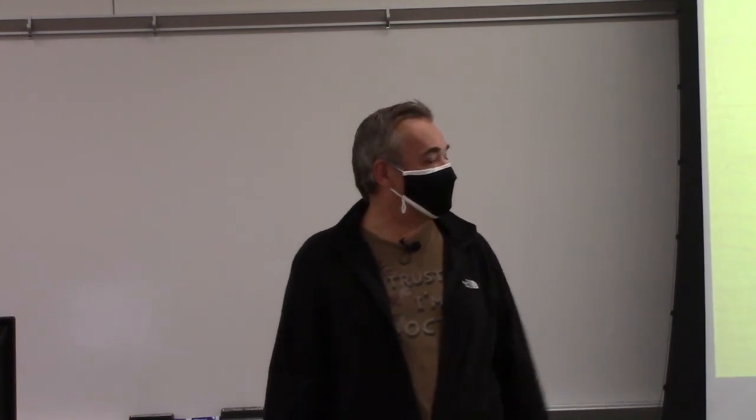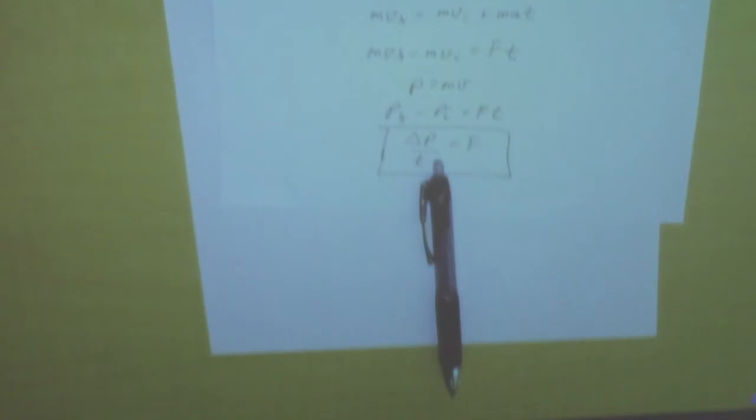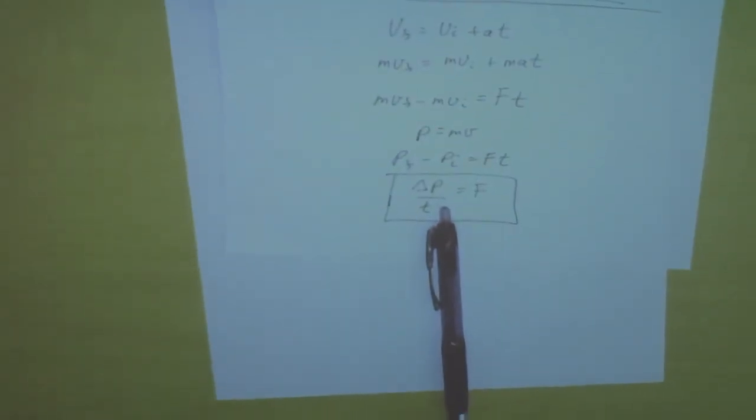Crumple zones in your car. You could have one of those smart cars hit a wall. You might be safer in that than a 57 Chevy hitting a wall, even at the same speed, because there's airbags, crumple zones, side airbags. All these different devices are really made to make T as big as possible and make the average force on you smaller. So if you've ever been in a car accident and used any of these devices, you were using this equation and you didn't even know it.